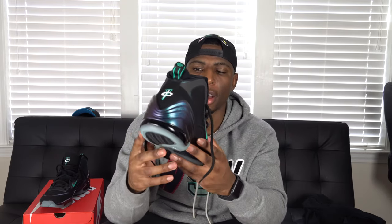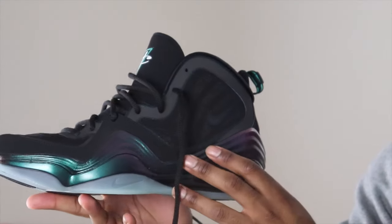So this particular colorway in 2012, 2013, this joint sold out immediately. As soon as it came out, this colorway sold out. People were on eBay reselling these for crazy prices. I'm gonna give you guys a close-up of the sneaker to show you why people were reselling this sneaker.